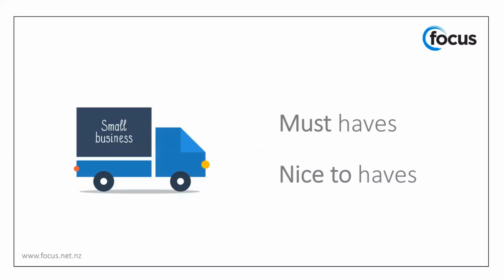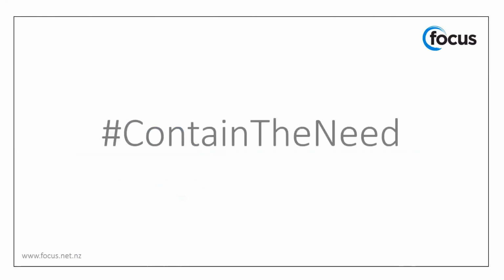And with this initial installation, it's probably more important with smaller customers than it is with larger sized companies. When dealing with these smaller sized companies, I often hear "contain the need." Yes, contain the need. So that's a great philosophy for smaller customers. It doesn't mean that over time you can't realise the full scale of your ERP ambitions, but it does mean that in the short term, you should try to keep things relatively simple.